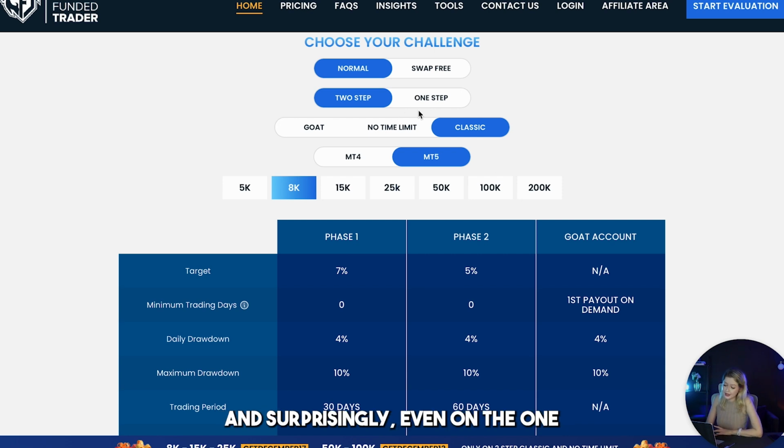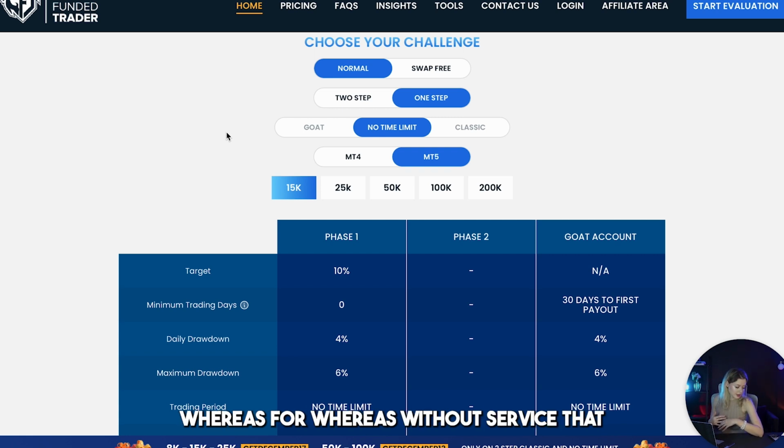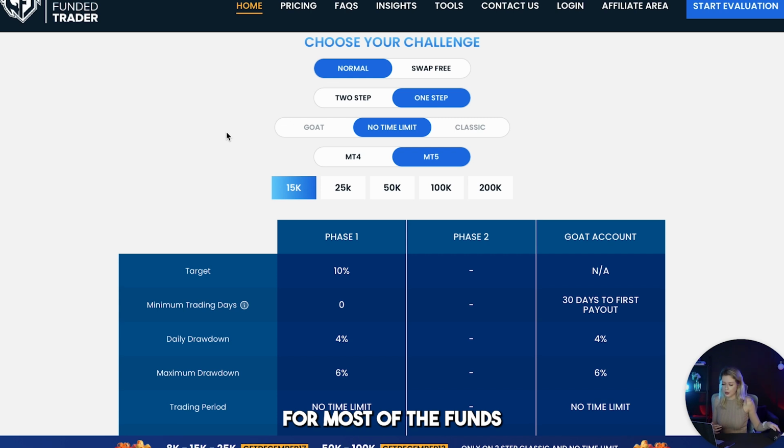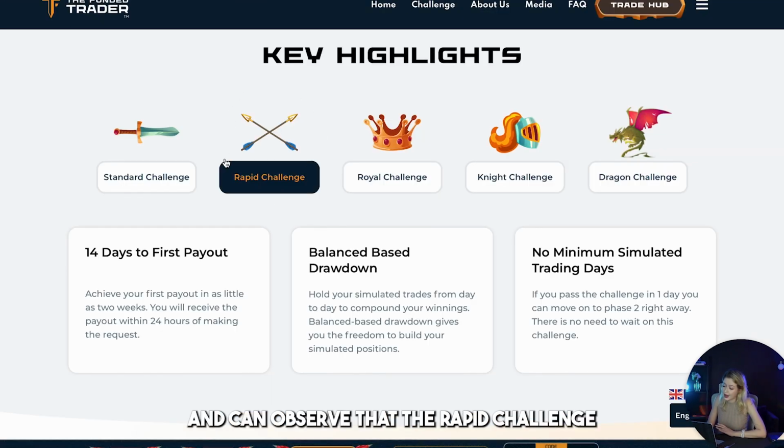And surprisingly, even on the one-step challenge, you have balance-based drawdown, whereas what I observed is that most prop firms do not have balance-based drawdown on one step, they have trailing drawdown, which isn't the best variant for the trader. So especially if you want to go for one step, I suggest you go to Funded Trader for the balance-based drawdown. And I can observe that the rapid challenge for the Funded Trader has it too.